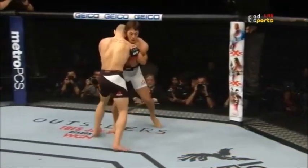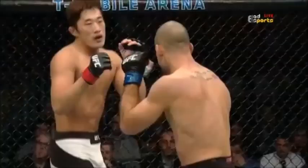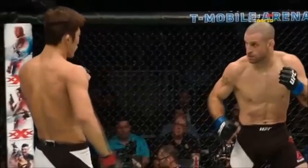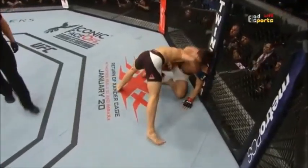Look at this beautiful trip by Tarec Saffiedine. Very nicely done. And here, a big throw by Dong Hyun Kim, but Saffiedine bounced right back up to his feet. There's a nice jab by Kim, and a right hook by Saffiedine. Another beautiful trip.